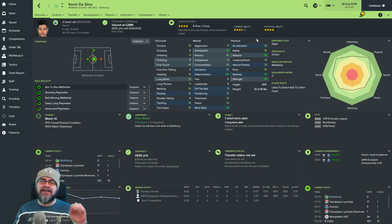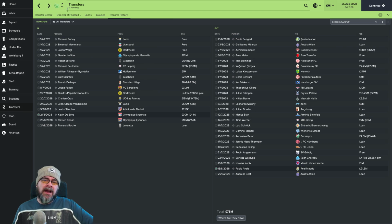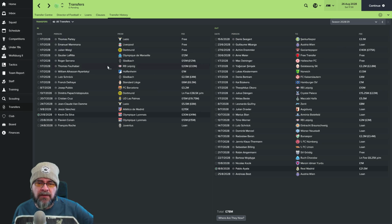He's only 21, he's 5-star potential, 20 determination, 16 work rate, personality is driven. I think this guy could be with us for a long, long time to come. I think he's going to be a bit of a superstar. It cost a lot of money, £30 million, going up to 41, but I couldn't help myself.